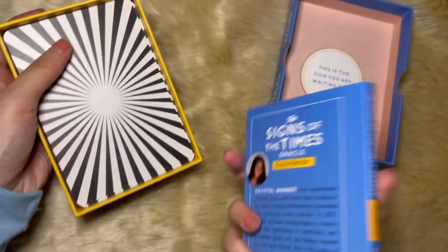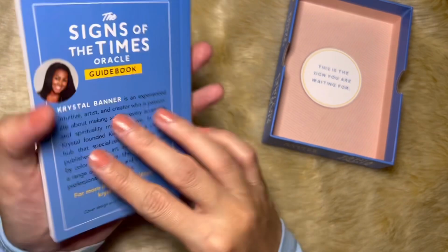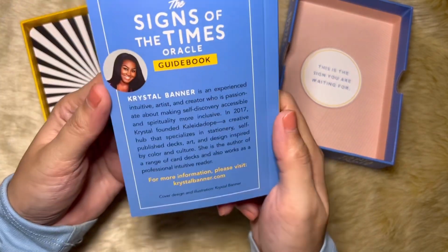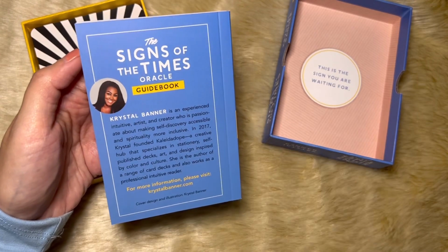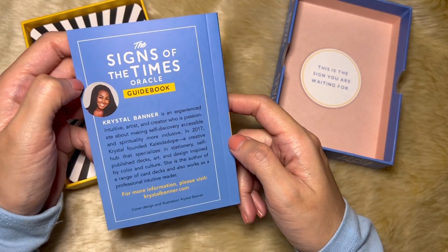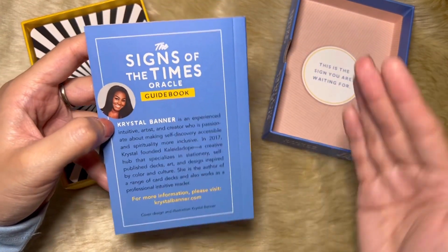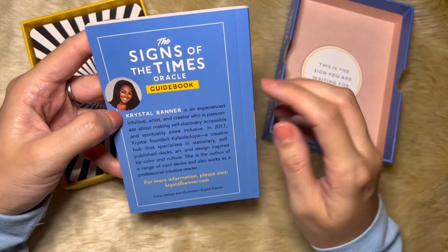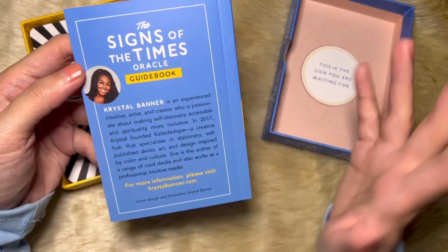All right, so let's check out the guidebook. It is of matte paper, which I find is very nice. And then here we have Krystal Banner. As you can see, it's not really that perfect, but oh well. I mean, if you are the kind of person who hates misaligned lines or whatever, then yeah, this might bother you, but if not, I guess it should be fine.